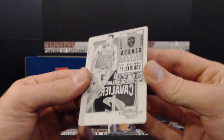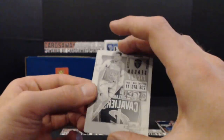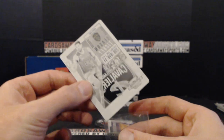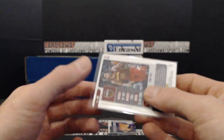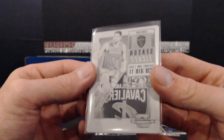Bam! 1-of-1. Tristan Thompson for the Cavaliers. Bam! Cleveland Cavaliers. Going to Tony G. Beautiful. 1-of-1 looks like a black plate. I don't think it says it on here, but it looks like it's black. 1-of-1, baby. Only one of them. Nice hit, Cleveland. Tristan Thompson.